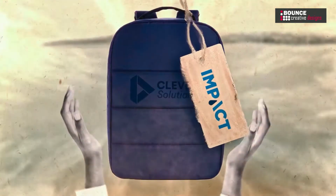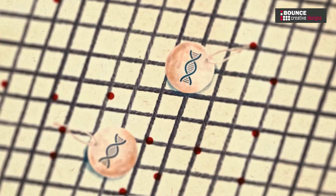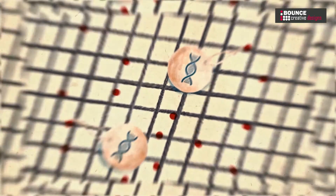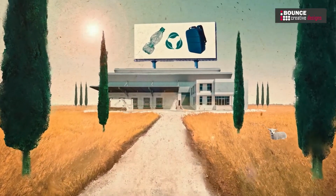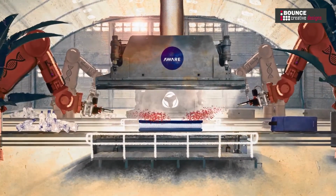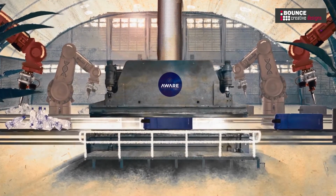Trust what's in it. How? With traceable microscopic particles. Particles that can take you back to the very source of the material. With a simple scan that detects these particles, you can be absolutely sure that your bag is truly recycled, which may mean saving thousands of liters of water per bag. So you can imagine how much an order of 500 bags saves.